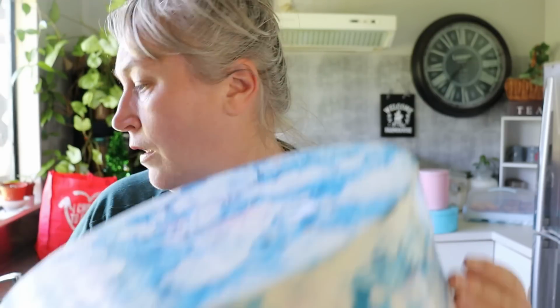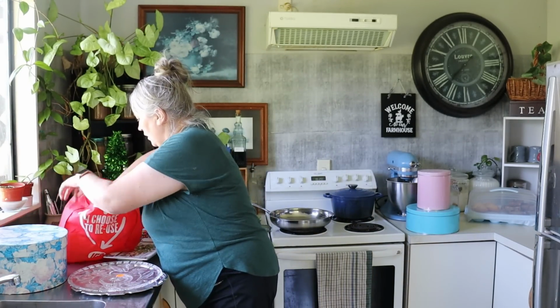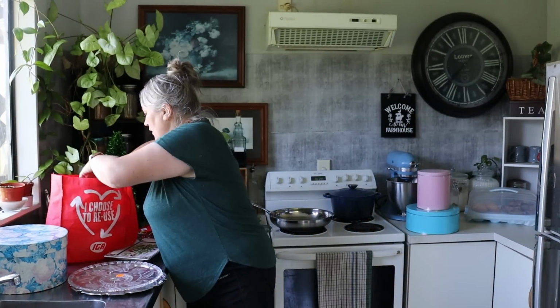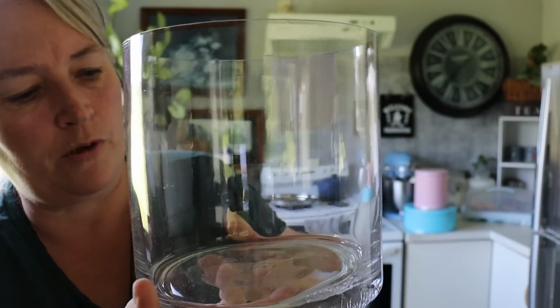And I hate it when they put prices on things and then it doesn't come off, especially when it's something like that. But anyway, got that. I got, tis the season, so Christmas ribbon for $1. And I got another trifle bowl. So I thought that was pretty cute.